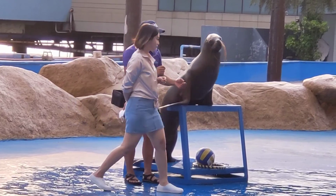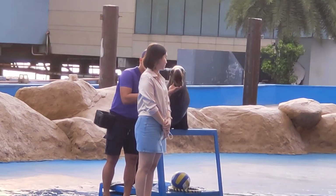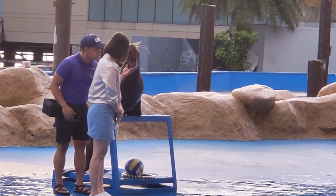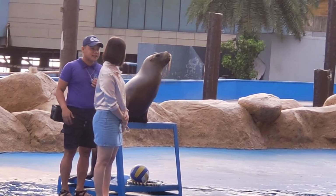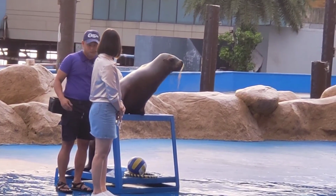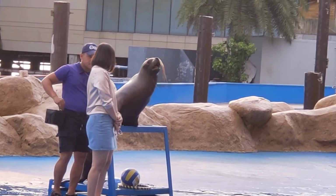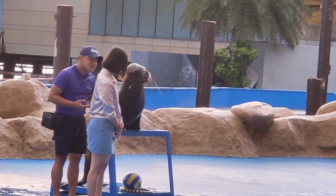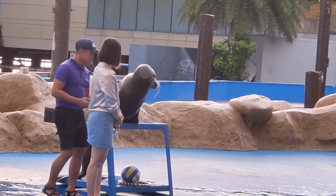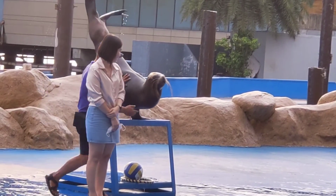Okay, ma'am, I have a trivia for you. Did you know that they have 34 to 38 canine teeth? See those? This is a special design for tearing their food. However, they don't chew it. They swallow it whole, just like that. And voila, it's gone.